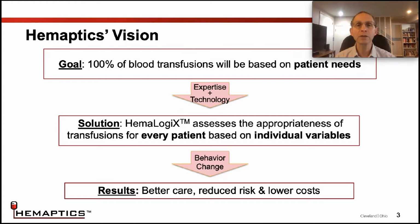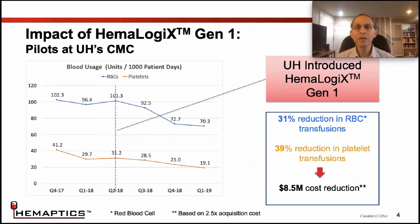30 different subspecialties to review current evidence and codify their expertise in our software solution, Hemologics. Hemologics assesses the appropriateness of transfusions for every patient by evaluating over 80 independent patient variables. The result is that we increase awareness of evidence-based practice, leading to better care, reduced risks, and lower costs. After University Hospitals implemented Hemologics, transfusions dropped over 30%, saving UH over $8 million in direct costs.